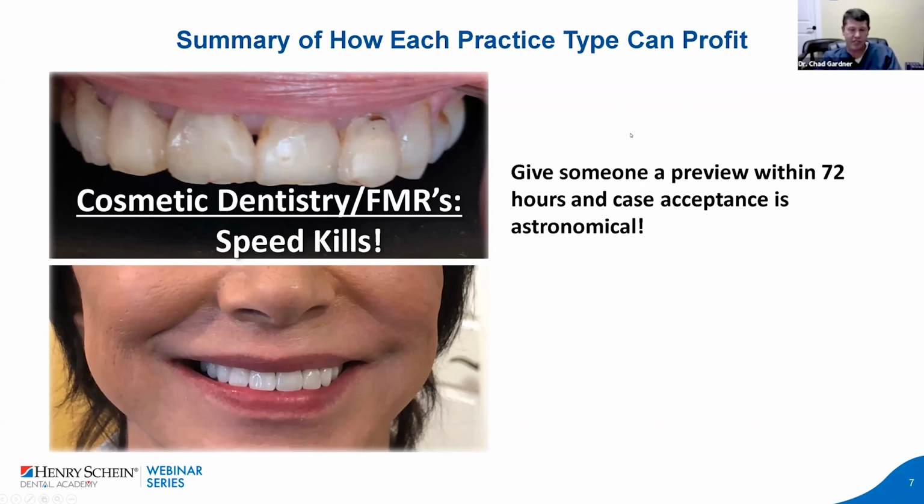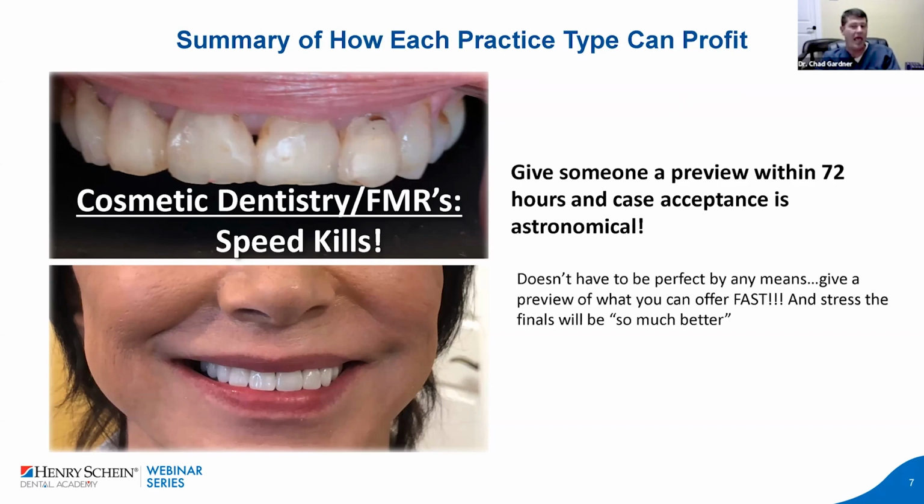I have some statistics I've been documenting for the last 7 years or so that I've been using, from a Moonray all the way up now to the Form 3B, having someone design and send me cases. If you can get them a preview in there fast, you're going to sell that case. It does not have to be perfect by any means. You just give them a preview fast and stress to them that the finals will be so much better. My numbers show over a 98% acceptance rate with cases $12,500 or more.